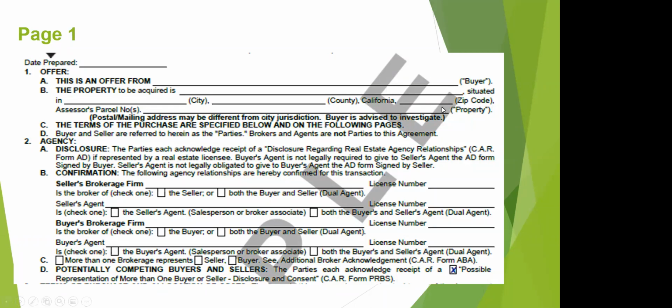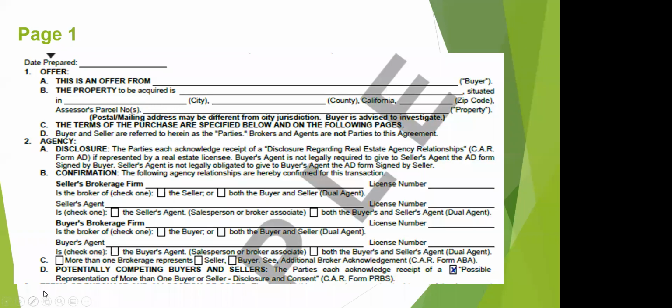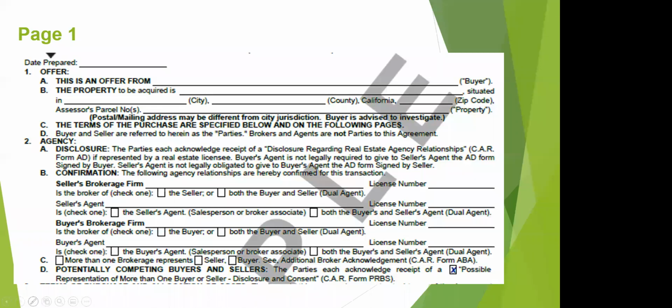And so the next section that we're going to go over is the terms of the purchase and allocations of cost. So can I get the next screen, ladies? Yes, ma'am. Thank you.